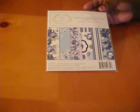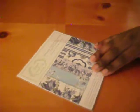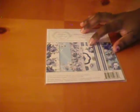It's so pretty. I love it. It's blue. Blue is not my favorite color, but I'm loving the details in this, and it's making me love blue that much more. Next is from Making Memories. Alpha stickers, and these are brown. So thank you, Meka.